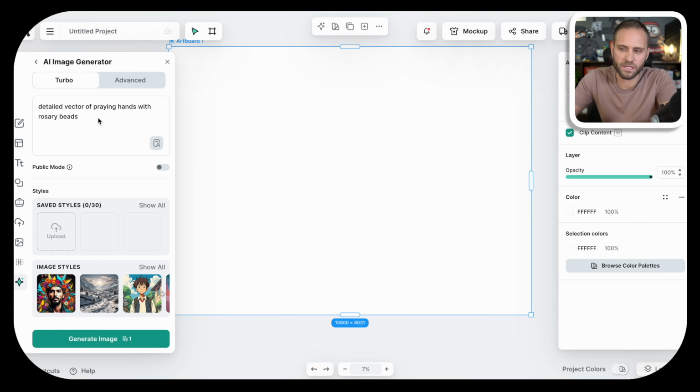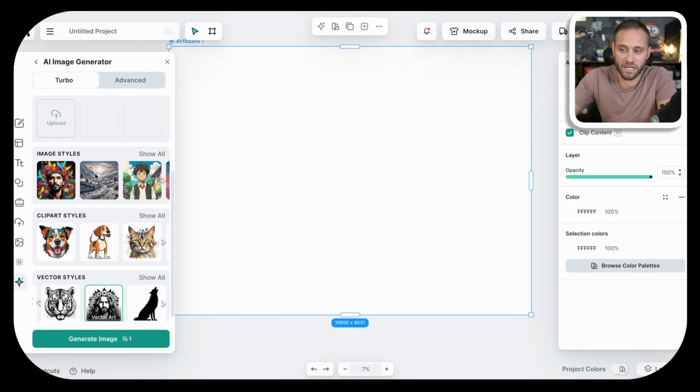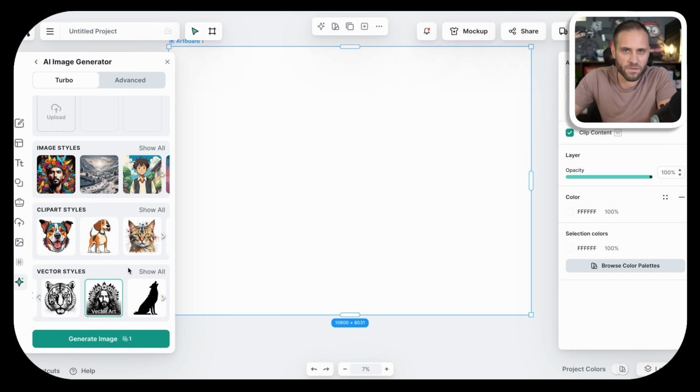You could play around with it. You could generate it a few times and see what you come up with. Down below, you can choose styles of the image that you would like. For this, I am going to select vector art. We're simply going to click generate image and see what we get.